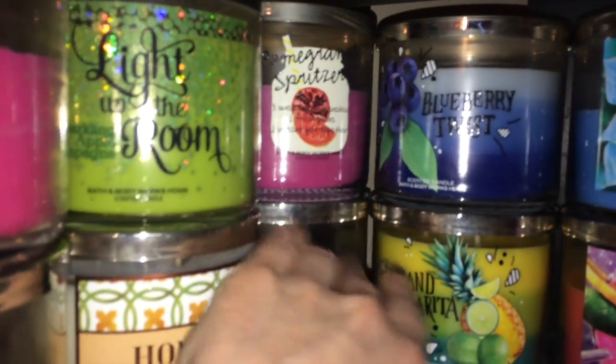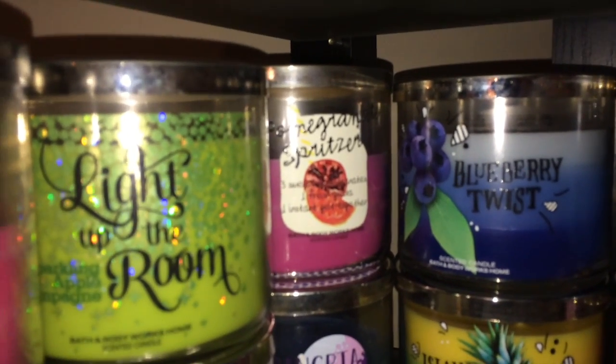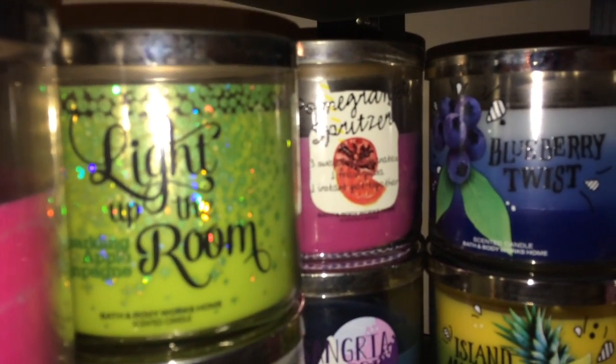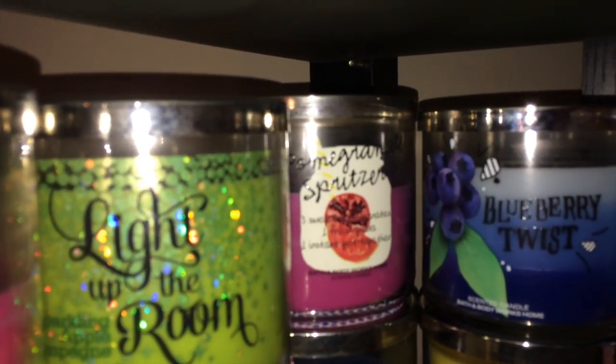Couple random drink scents here. Sangria Bear Freeze, I should just get rid of. It's all ugly now that the layers blended together, and I don't even really like it, but it's there. And then pomegranate spritzers from the drink collection from a year before that, and that was a fail. It was a White Barn exclusive. Yeah, and that one kind of smells like the pomegranate lemon artisan body care, I think.